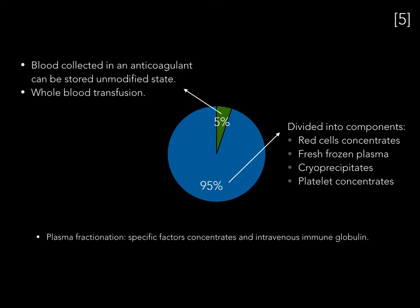Of all the blood collected, only 5% is stored in an unmodified state. If transfused to a patient in this state, it is known as a whole blood transfusion. The remaining blood is centrifuged and divided into red cell concentrates, fresh frozen plasma, cryoprecipitates, and platelet concentrates. Plasma fractionation further provides the opportunity to derive specific factor concentrates and intravenous immune globulin.